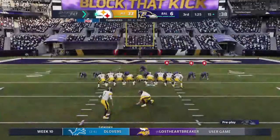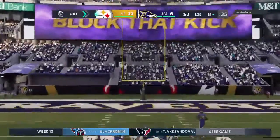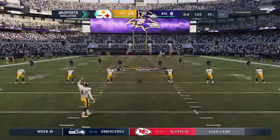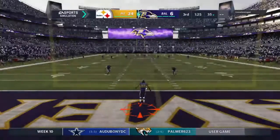Coaches preach all the time about opportunities and taking advantage of them, and he did exactly that. I used to have a coach who told us all the time, a lost opportunity is never regained. Well, no regrets here. He picked that one off and took it to the house. Extra point good by Catanzaro, and that'll increase their lead to 28.